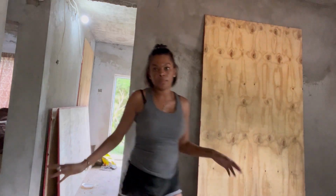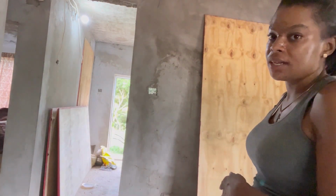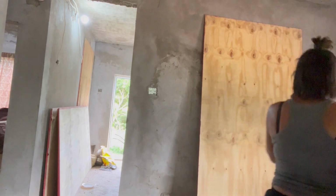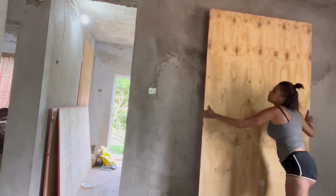I'm just taking the plywood and moving it from here, so when the electrician comes, he can have a smooth, clean-ish area to work, you know. So that's the plan.